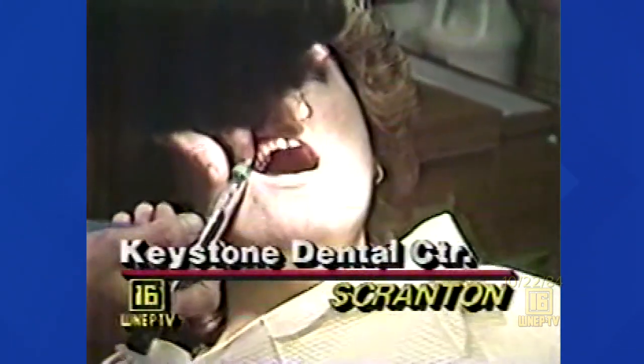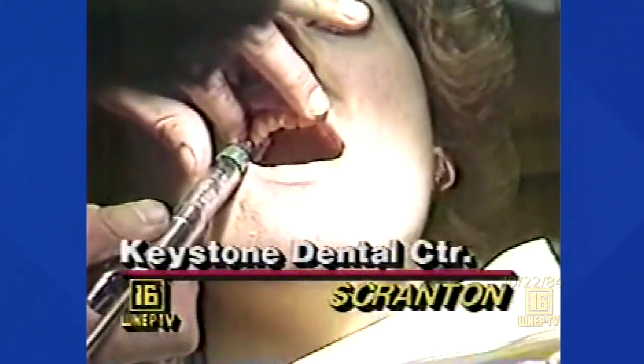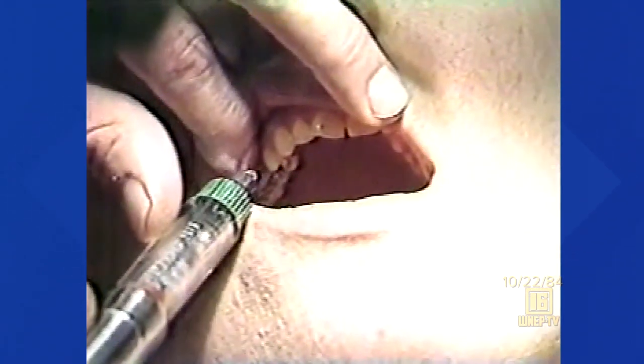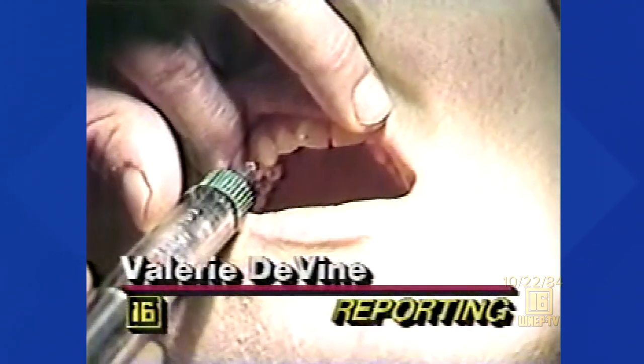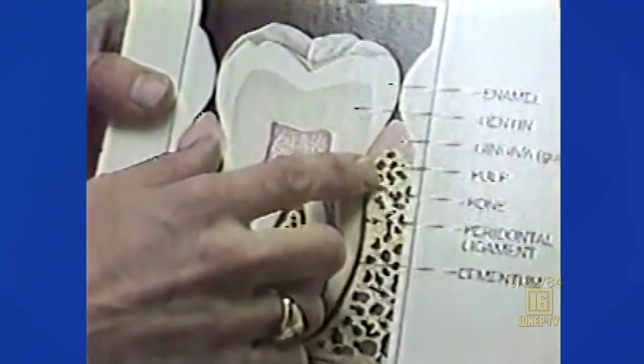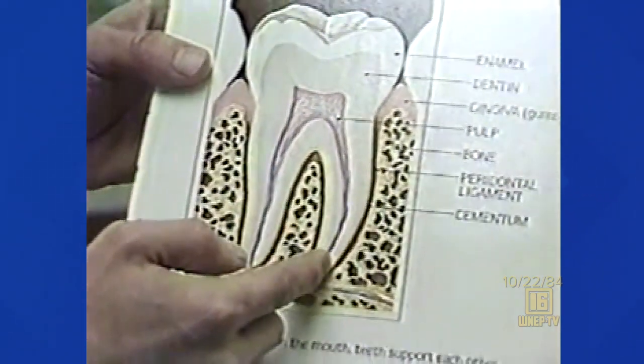When it comes to going to the dentist, many of us know that numbing feeling that lingers for some time after we leave the chair. Well, there's a way to avoid that. Newswatch 16's Valerie DeVine reports dentists have a method of taking some of the hassle and pain out of an office visit. With one quick stick of a needle, Janet Conti of Peckville is ready to have her tooth filled. Her dentist is using the latest in dental techniques, a method of anesthesia that doesn't hurt quite as much or last quite as long. The reason? It's injected into just one tooth at a time and doesn't affect the whole mouth.